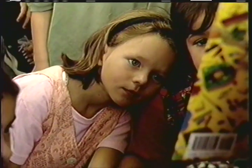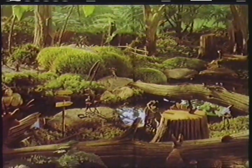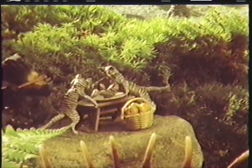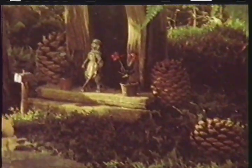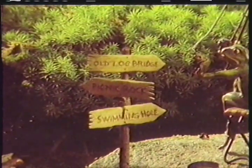I spy a mailbox, a feather, a flute, a horseshoe, a beetle, a basket of fruit, 7 pine cones, an apron, a key, a turtle, a swing, and the letter B.